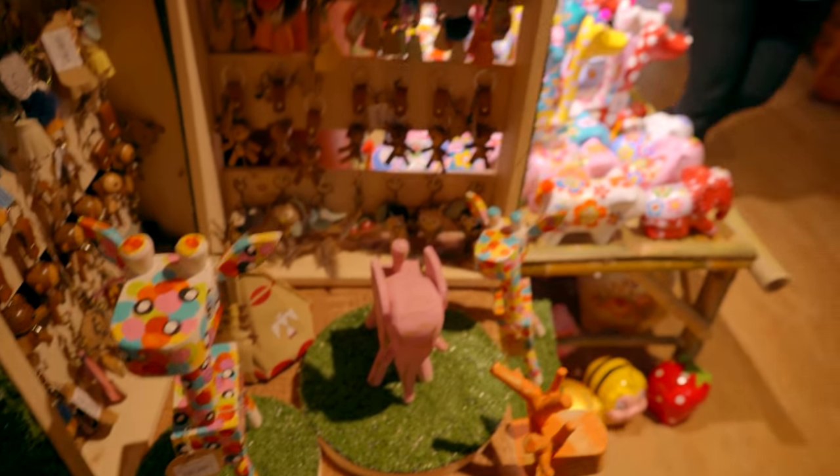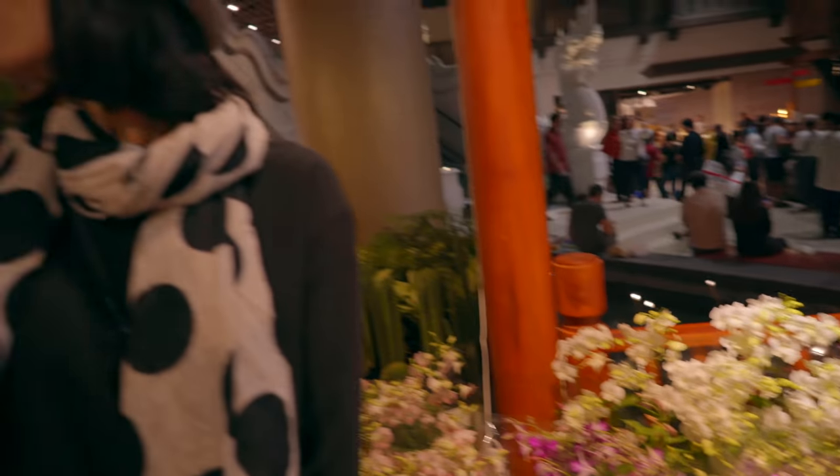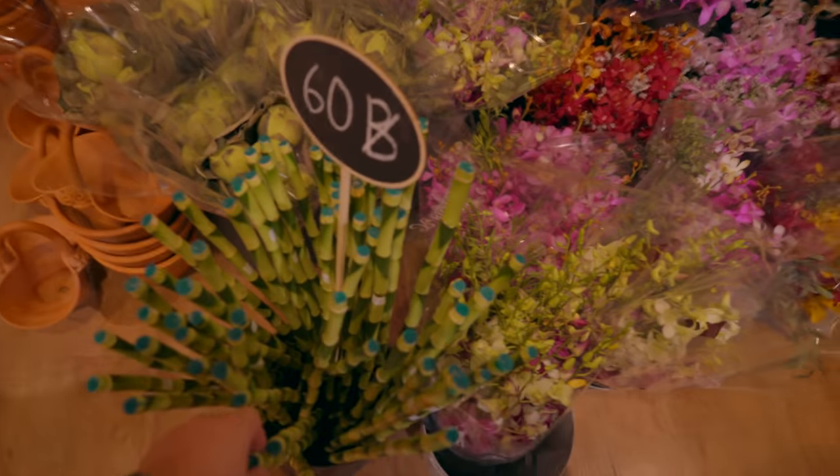Figurines. Me and Maya are suckers for figurines, as you guys already know. Maya's checking out the flowers. They're like $2 for a bouquet. Roses are expensive though, $300. I think I'll just get you some bamboo sticks, babe.